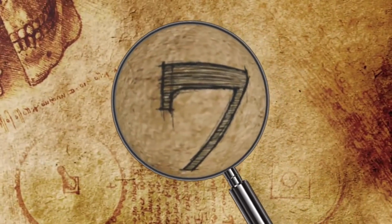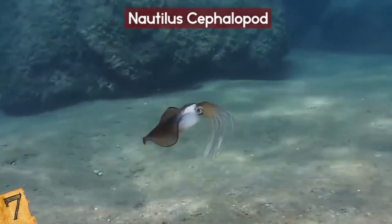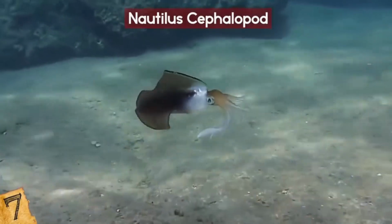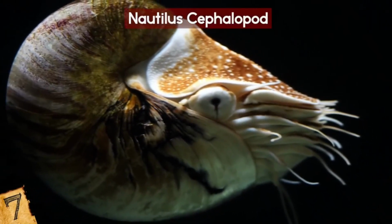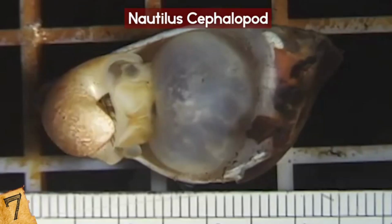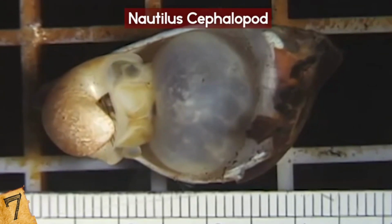Number 7. Nautilus cephalopod. This species of cephalopod is 500 million years old. A cephalopod is a kind of mollusk, but the nautilus is an unusual example. It's part of a group of 7 alongside the allonautilus that are living fossils. It's known for its hard shell, which it uses to protect itself. The shell also has pockets inside which fill with gas, making sure it stays buoyant.